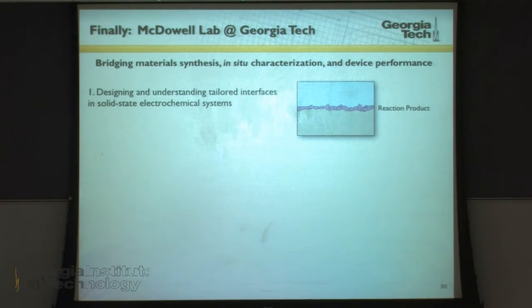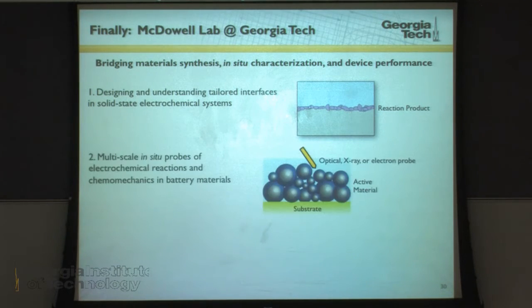And a lot of times, interfaces in solid-state systems like batteries are reactive and have to be tailored and controlled for greater stability. I'm also quite interested in, we're working on multi-scale in situ probes to understand electrochemical reactions and chemomechanics in battery materials. So this goes beyond in situ TEM, which we're still doing, but trying to correlate phase transformations and structural changes across length scales in these systems is quite important. I think it's really the next frontier.